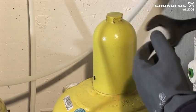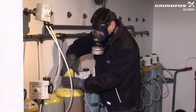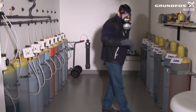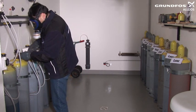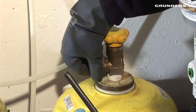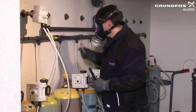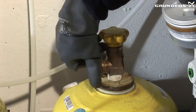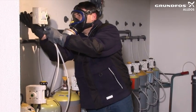Remove the valve protection cap and check by hand whether the main cylinder valve is closed. Now open the valve lock nut by about half a turn and carry out an ammonia test. Make sure that the ammonia does not come into direct contact with the valve or other components or pipework. If the ammonia test does not produce a cloud, unscrew the valve lock nut completely.